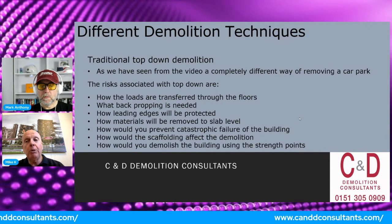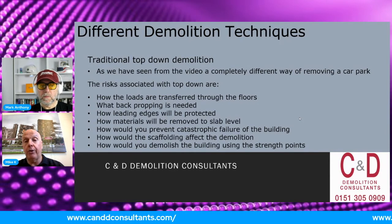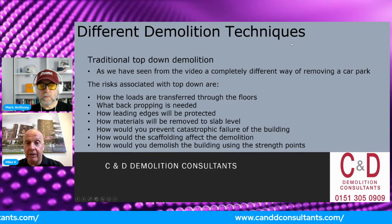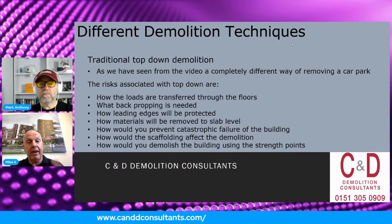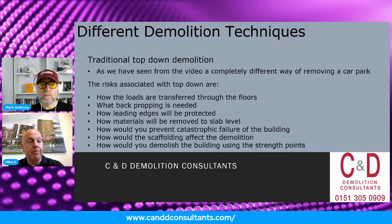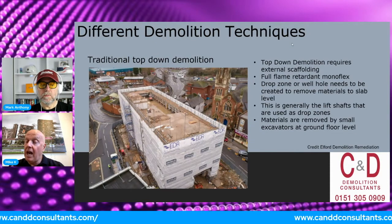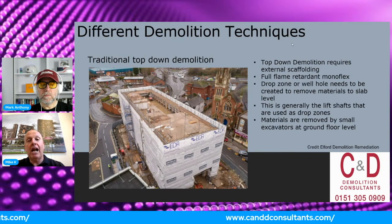Okay, how can we prevent catastrophic failure? Well, one of the things we need to ensure is that we get the structural loading done before we start the demolition. How would scaffolding affect the demolition? Well, we've had a number of scaffolding failures around buildings recently, where the scaffolding's been affected by the demolition. So how is scaffolding going to keep us enclosed in the top down? And how would you demolish the building using the strength points? Well, we talked about before the strength points being the lift shafts and the central cores being slightly offset.